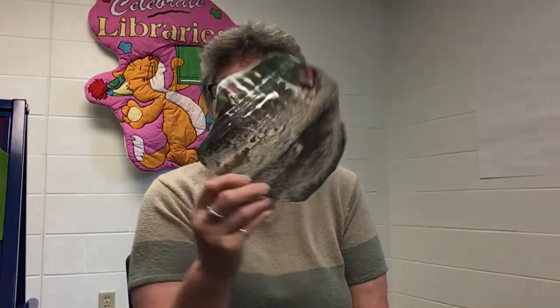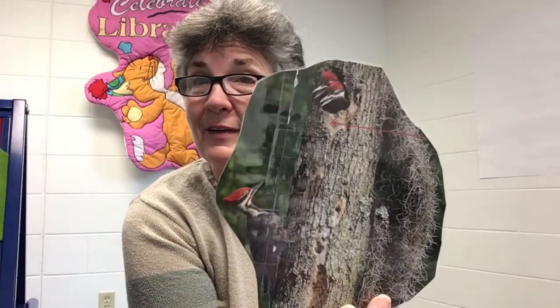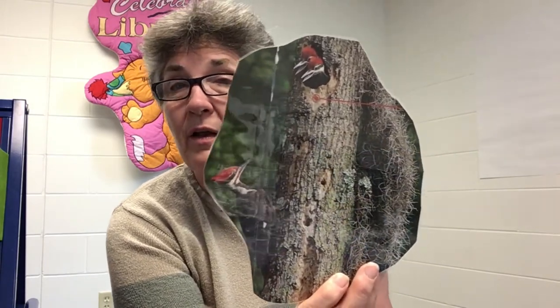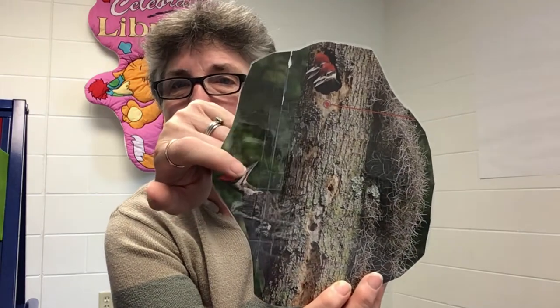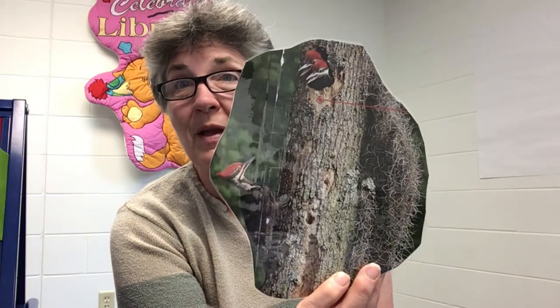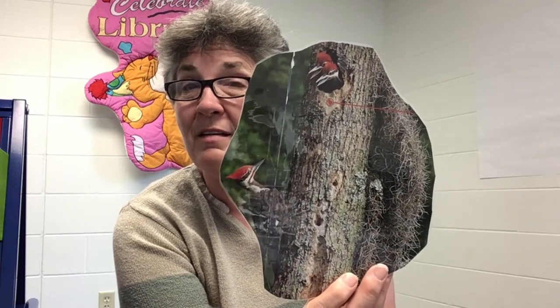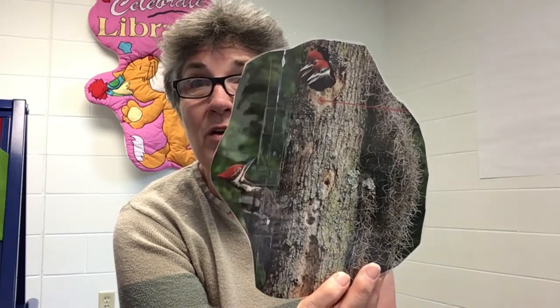Okay. I want to talk about the different kinds of nests that birds make. Let me show you something. Do you know what kind of bird that is? That's a woodpecker. And he makes his nests in a tree. Look at that sharp beak he has. I bet you he made these holes in the tree too. But there's a bigger hole up here with his babies, where she laid her eggs. And they grew up living in that hole in the tree.